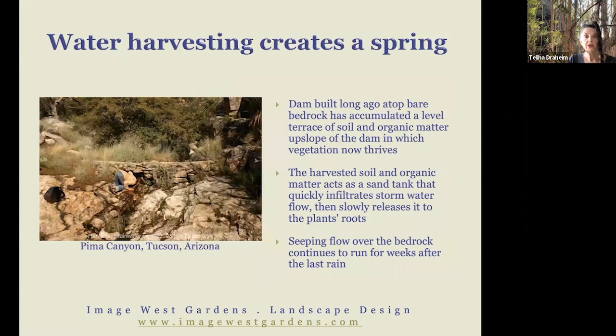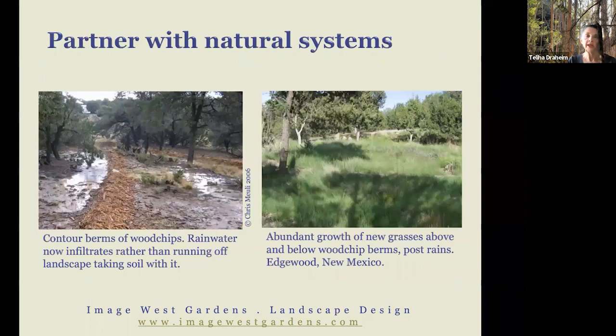There are lots of natural ways that water harvesting occurs. In this case, there's a dam built above the bedrock, and it's created an area where soil and organic matter accumulates and then creates a little stream. So the water is harvested in a natural way. And you can partner with natural systems by building contours of wood chips that will slow the water down. And this is what it looks like in the winter. And here it is in the spring in New Mexico, and just abundant grasses growing there because of this simple method of slowing down the water.